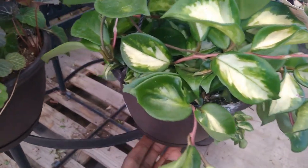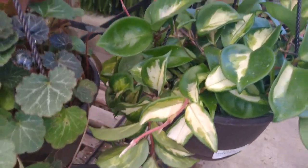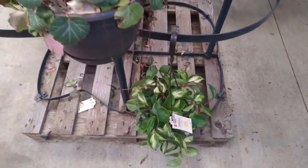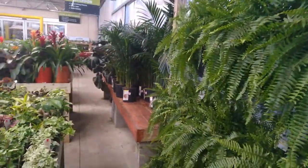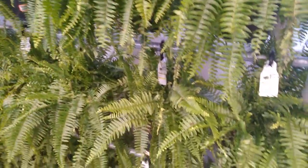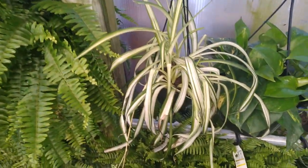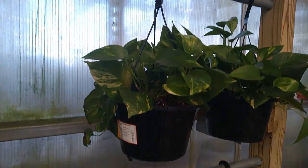Don't sleep on your Home Depots. Go check them out. They are restocking the plants, but yeah, we have some full baskets, and there are a lot of them this time, as you can see. And then on the wall here, you guys, we have some hanging Kimberly Queens for $10.98. We also have the spider plant that caught my eye because it's so white. And then we also have some golden pothos hanging for $19.98.